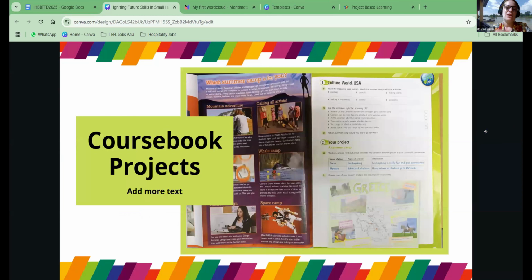And in many course books, they come with projects already provided for you to use. These projects quite often, I know that when I'm teaching, can be skipped throughout the year because perhaps you don't have enough time to cover all of the content in your course book. And so these tend to be the areas that get left out when we are planning our lessons. But these are a great way of reviewing content and making things a little bit more fun.